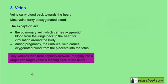So we don't go directly from arteries to capillaries to veins. We have arteries thinning down into arterioles and then thinning even more into capillaries, and then capillaries will become venules, which are thin kinds of veins, and then we have the venules becoming full-on veins. The venules will lead from the capillary, and then they will merge into larger and larger vessels to become the veins, and then they will lead back to the heart.